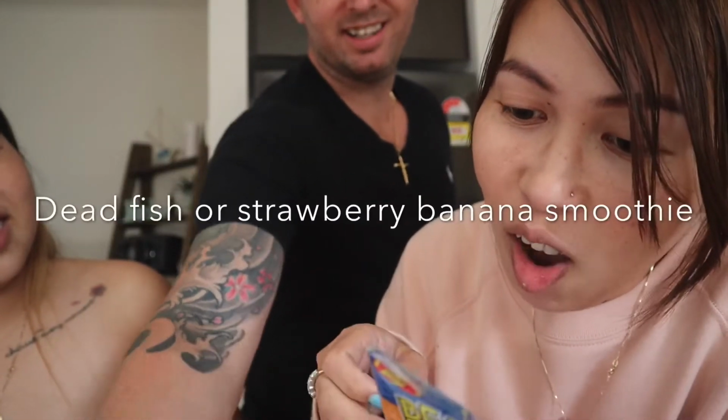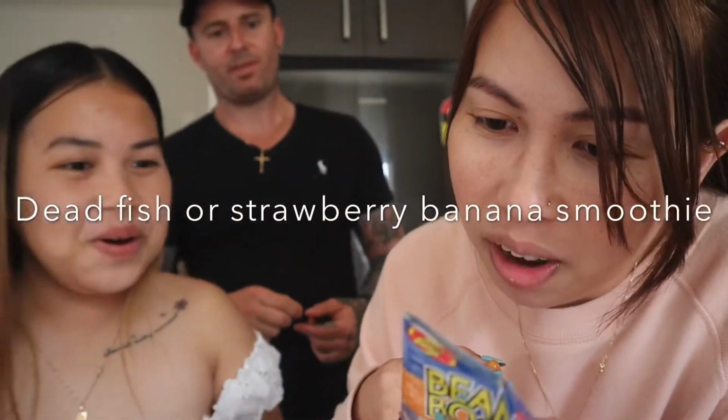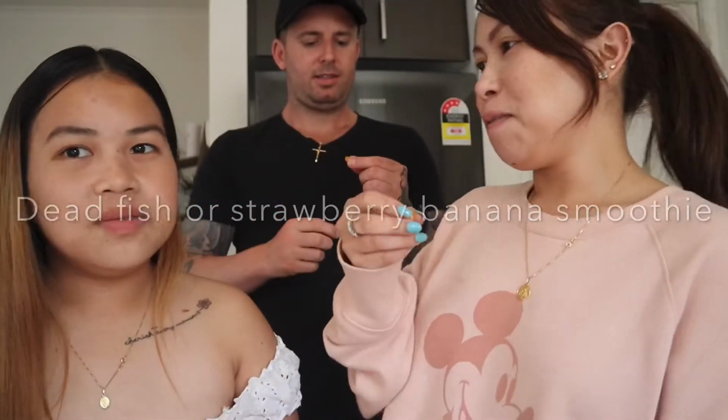Okay, so 2 flavors down. So the next one would be... Which one is this one, Mark? Orange. Is that the peach? So we'll go with this orange one. This could be a dead fish or a strawberry banana smoothie.